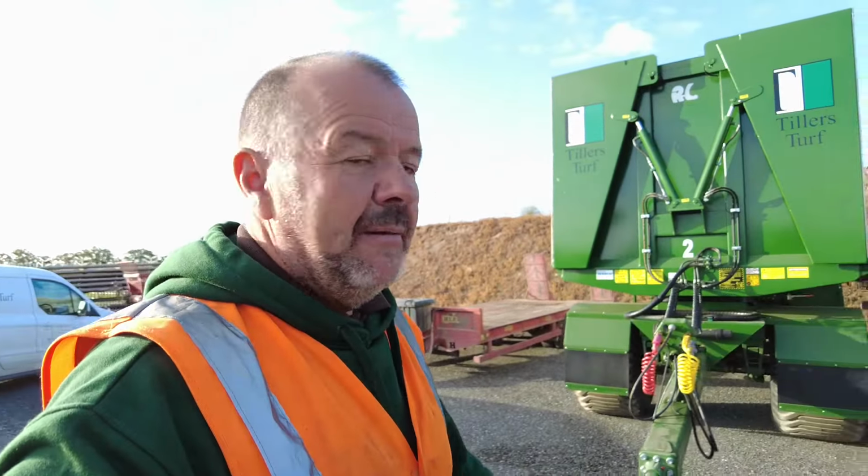So what I'm doing at the moment, I'm just waiting for Steve to come down. He's going to be hooking up and taking these out to the field. We're going to be following him. He's unloading some pallets at the moment. But before he gets here, we'll just have a quick walk over to the trailers.